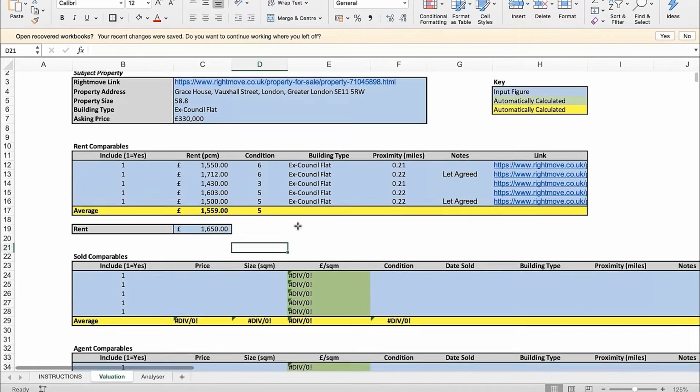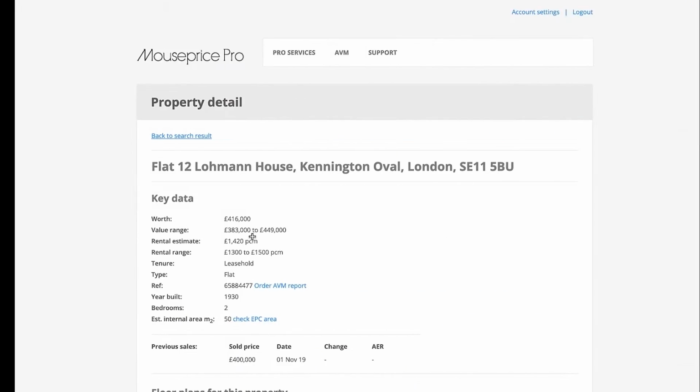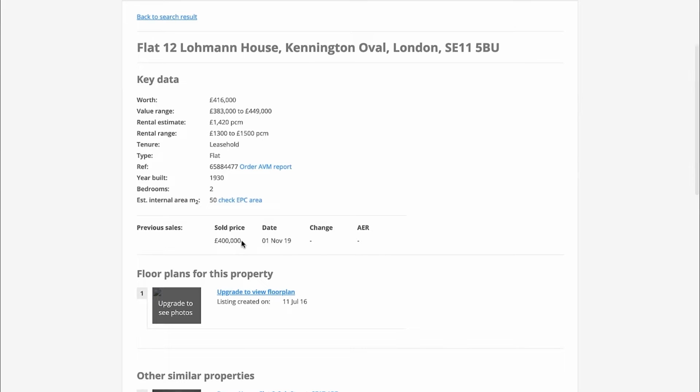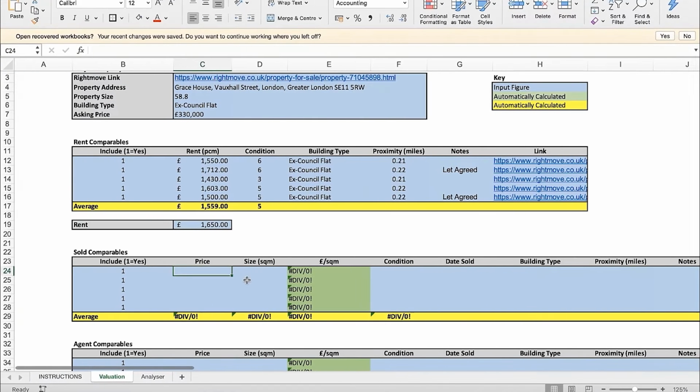So we take this property, the first thing we need to know is, well, what was the price it was sold for? And if you go back here, you can see that the sold price is £400,000, and it was sold on November 19. So November 2019. So I take this here, 400,000.